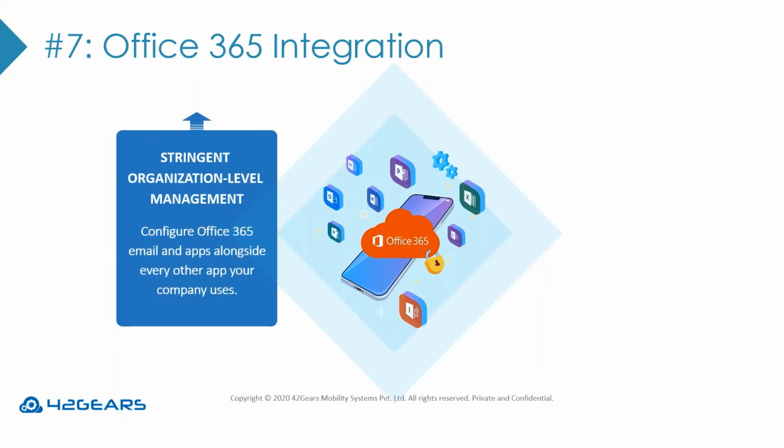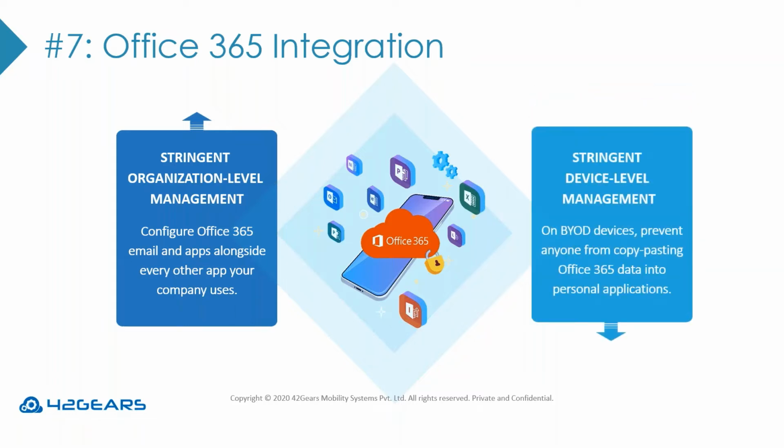You can now configure Office 365 email and applications using SureMDM, just like any other email client or applications across Android, iOS, and Windows. On employee-owned devices, businesses can use SureMDM to prevent anyone sharing or leaking Office 365 data to personal apps.